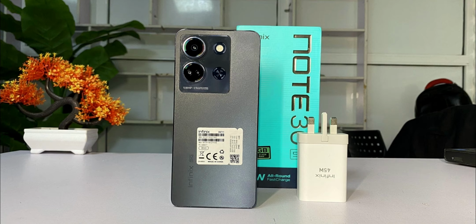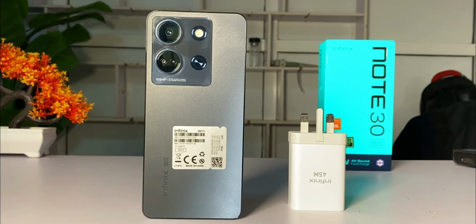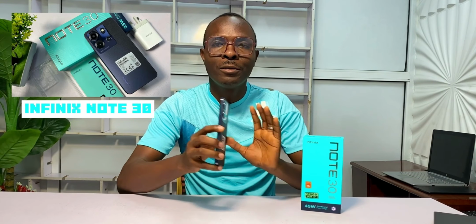Hello guys, today we'll be reviewing the Infinix Note 30 5G. This device has so many similarities with the other phones in the Note 30 series. Since I already did the review of the regular Note 30, we'll be looking for areas where this Note 30 5G is different from the other devices in the series.